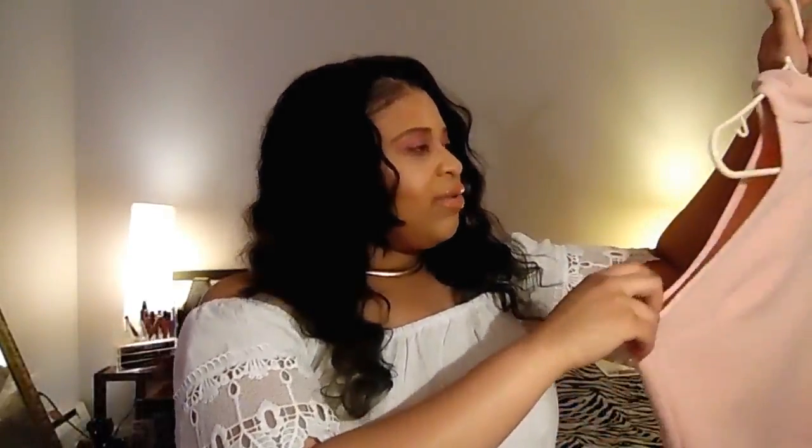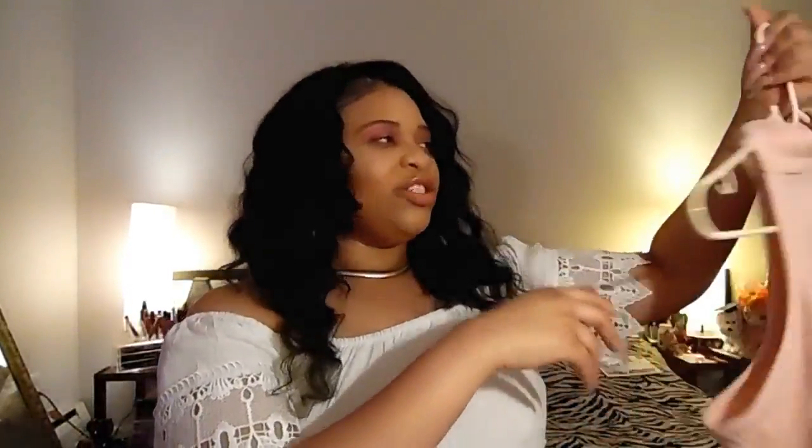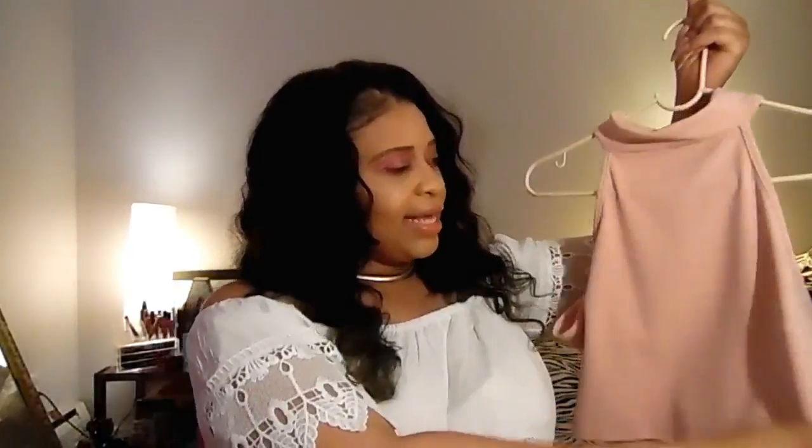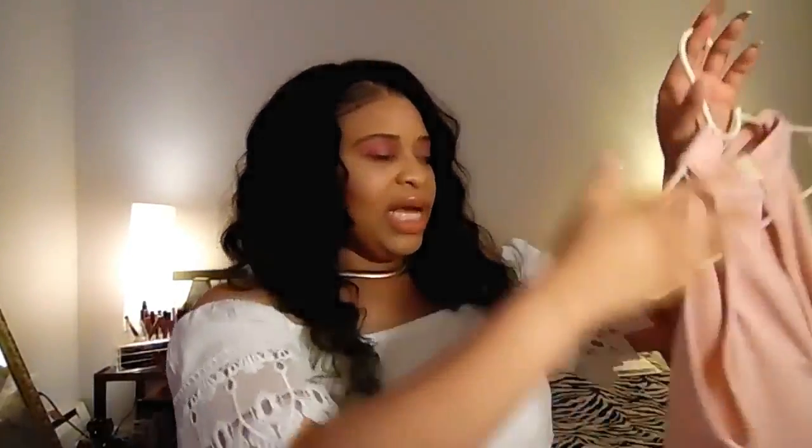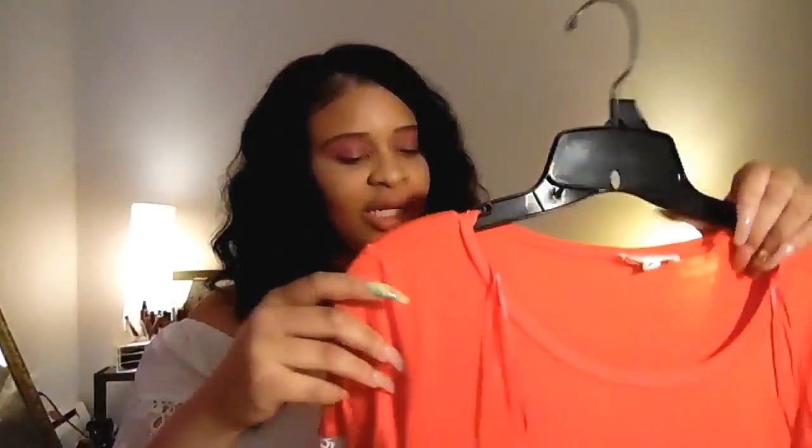But it's just, I don't really know what to call these tops, but it's a more dressier top, and it has some texture lines, and it has a keyhole cut out on the back with some buttons. And I think I got this because I saw a mannequin in the store that had a full midi skirt, and I thought this would look cute with that. And I also have a baby pink midi skirt that I bought as well that this would probably go with.